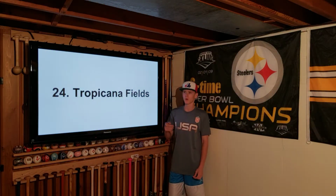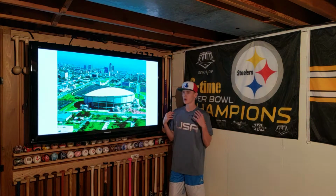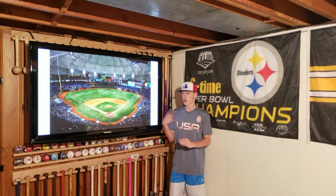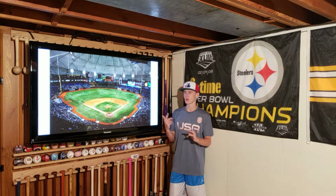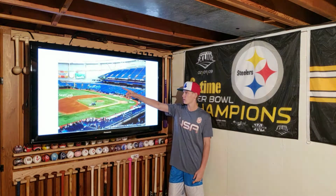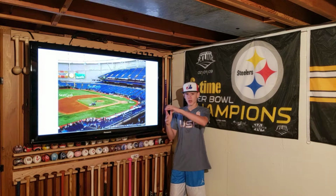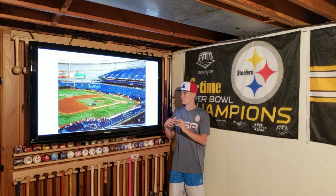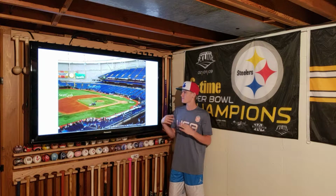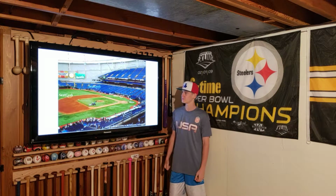At number 24, we have Tropicana Field. Now, I know some people will say, why didn't you have this lower? But Tropicana I've been to multiple times, and I've been in every part of the stadium, and I actually really like it. It's very kid-friendly with a Devil Ray petting station out in right center field. And I actually like the diversity in the walls as they kind of cut in the corners. It's kind of unique. And also, I just don't mind the stadium, actually. I just don't mind it.